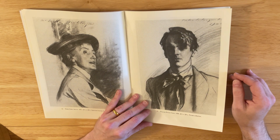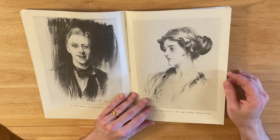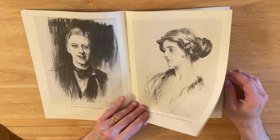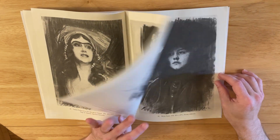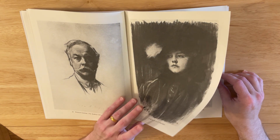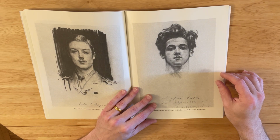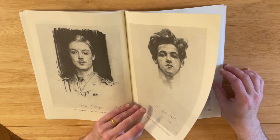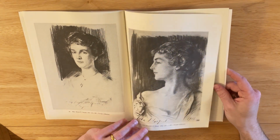And the drawings in any medium, oil, watercolor, and here charcoal, just ridiculously talented work. I saw a show of these at the Morgan Library, and it was mind-blowing to see in person some of these Gilded Age portraits.